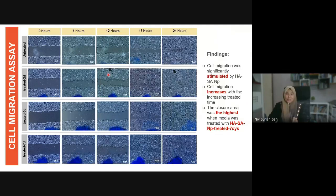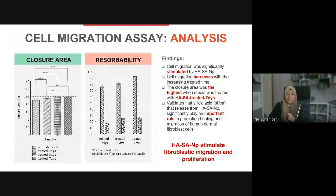Again, these images show that cell migration was clearly stimulated by HAESA-NP. Cell migration increased with the increasing treated time. The closure area was the highest when media was treated with HAESA-NP for 7 days. This graph demonstrates the percentage of silicic acid loss increases with the increasing days of treatment. It confirmed that the proliferative response depends on the concentration of silica, which implies that the proliferating cells consume the silicic acid released. This result also validates that the incorporation process enhances the stability of silica aerogel networks in HAESA-NP.